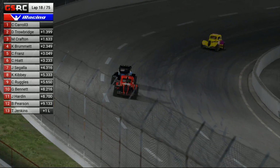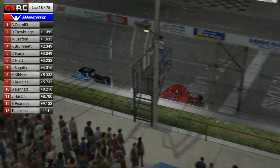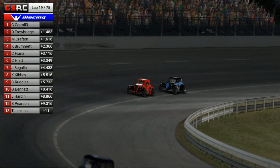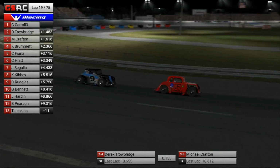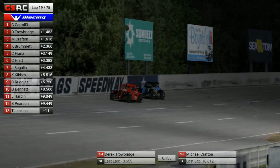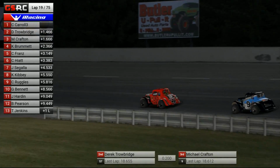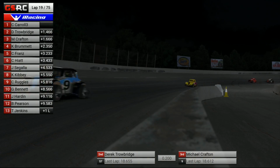Well, we got a battle now for P2. Michael Crafton has caught back up to Derek Trowbridge as they go into turn 1. Michael takes a look to the inside, but Derek throws the block to the inside, holding his line as best he can to keep Michael behind him as they come out of turn 2. Michael still might be trying to save his tires a little bit, but he has been putting the pressure on Derek as they go out of 4.